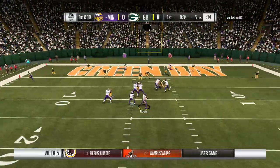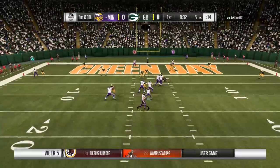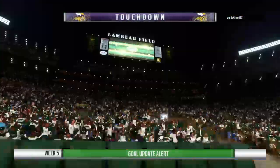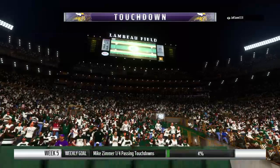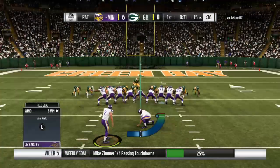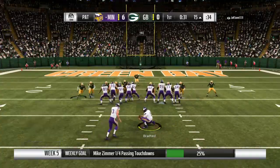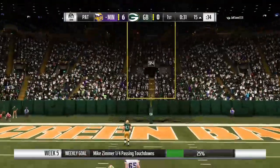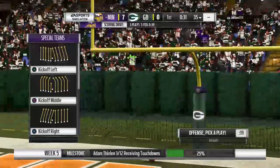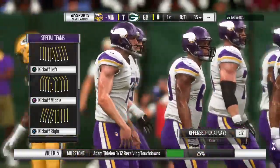Now back to throw. And Thielen's got it. Touchdown, Vikings. Adam Thielen, his 3rd touchdown now on the year. And the Vikings have taken a first-quarter lead. Extra point by Carlson, up and good. And that makes the score 7-0.